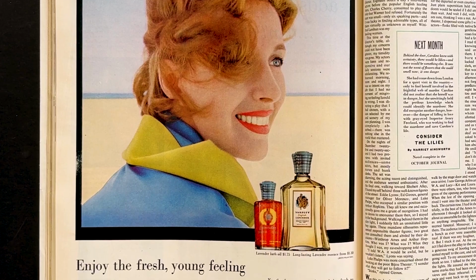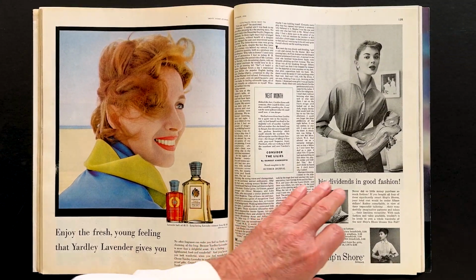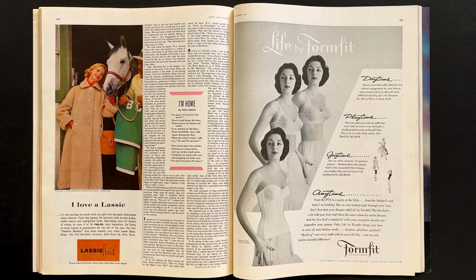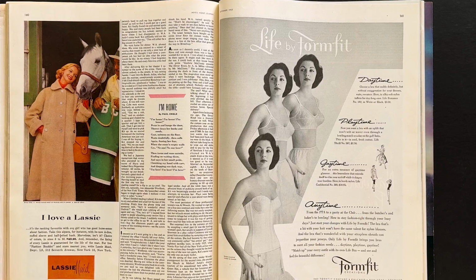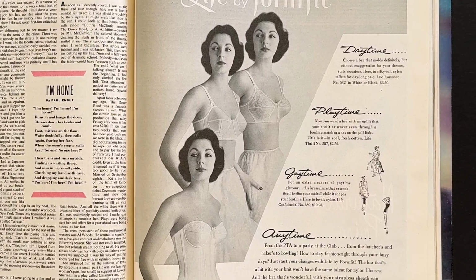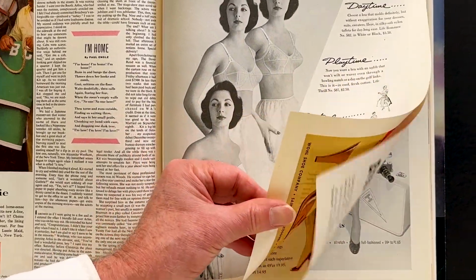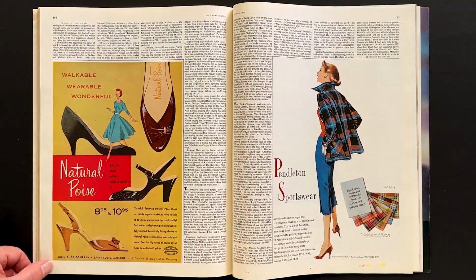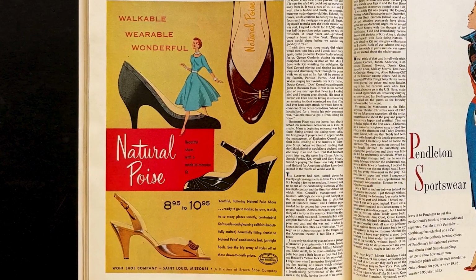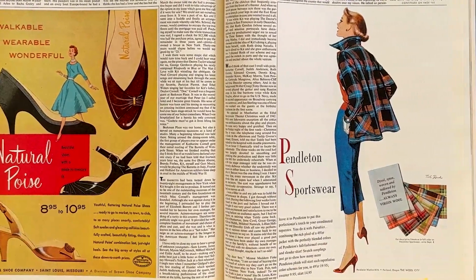Enjoy the fresh, young feeling that Yardley Lavender gives you. Yardley Lavender. I love a lassie. It's lassie made. Life by Form Fit. And these ladies are standing here in a national magazine in their underwear. Walkable, wearable, wonderful, natural poise shoes. And here's some good-looking illustration art.